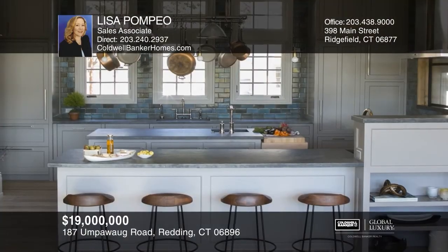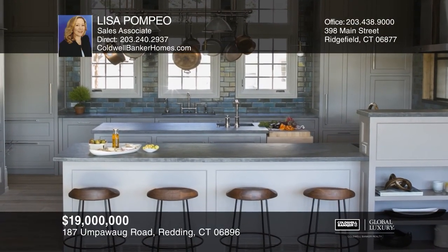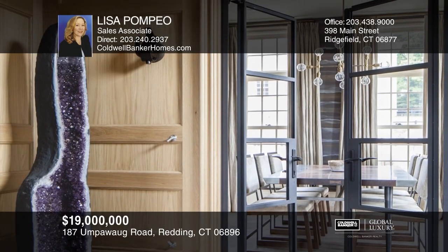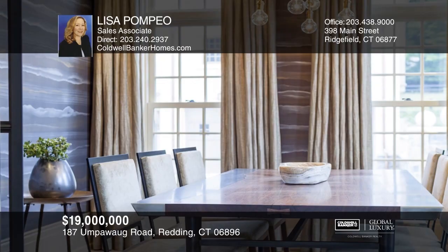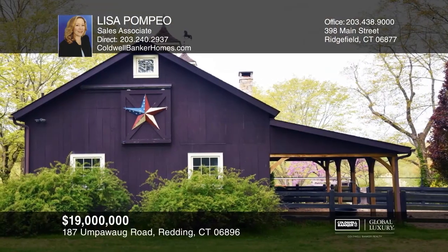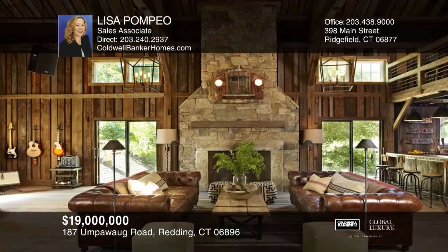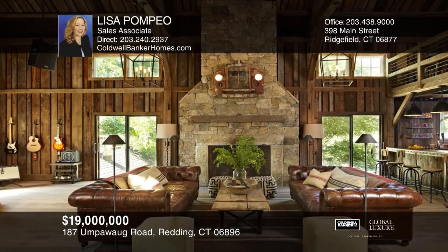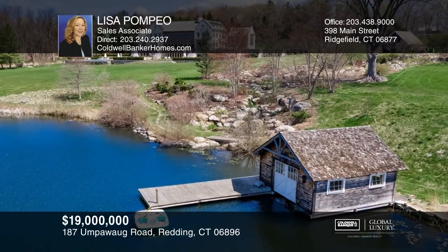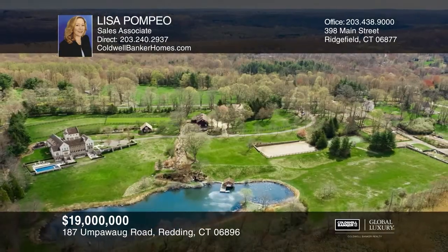This exceptional property features three antique guest homes, a state-of-the-art recording studio, performing arts venue, a 300-foot stream, 3-acre pond, riding trails, and more. Maple Hill Farm epitomizes a refined way of life with unparalleled array of living, entertaining, and recreational opportunities. Maple Hill Farm is an idyllic haven from the hustle and bustle of urban life. Find out how you can get the keys to your new home by contacting Lisa Pompeo.